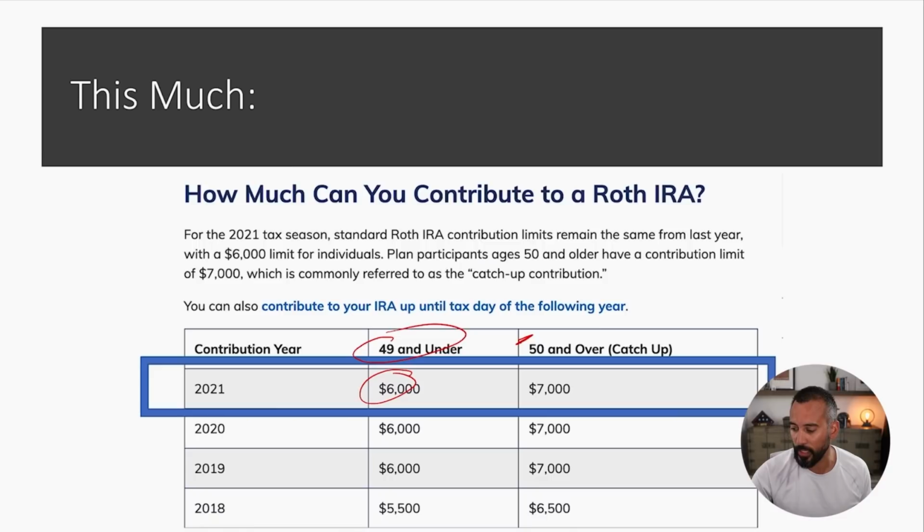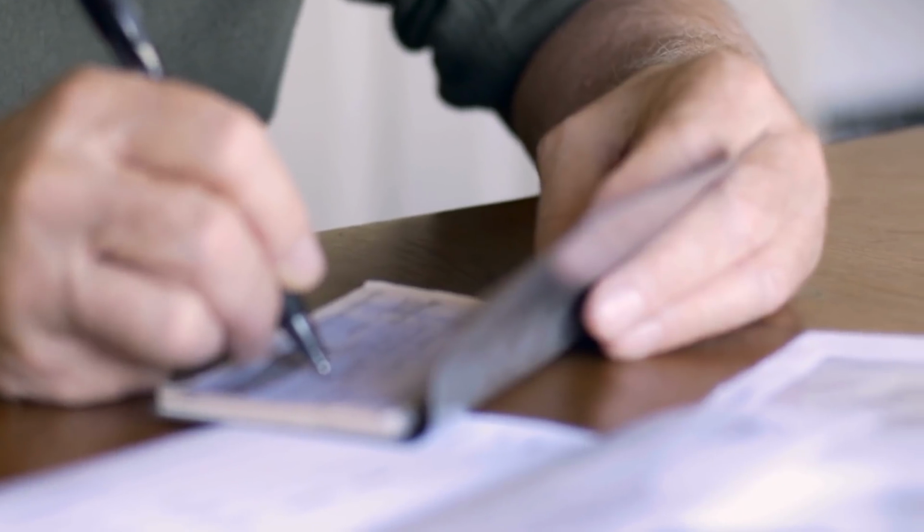If you're over the age of 50, you are allowed what's called a catch-up contribution, which basically means that you can add an additional $1,000 for a total of $7,000. Now, how this works is you can write a one-time check if you want, for $6,000 or $7,000, depending on which one you qualify for. If you want to do it every single month, not 6,000 a month, but take 6,000 divided by 12 and do that every single month, you can do that as well. If you want to break this down into 6 equal payments, you can do that. However you want to do it, that is your choice.